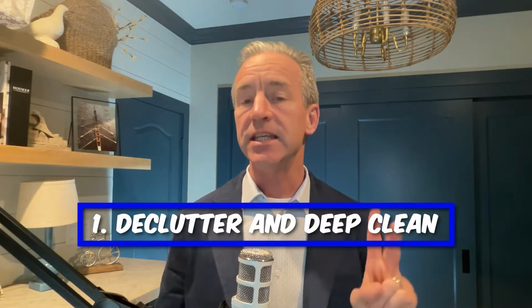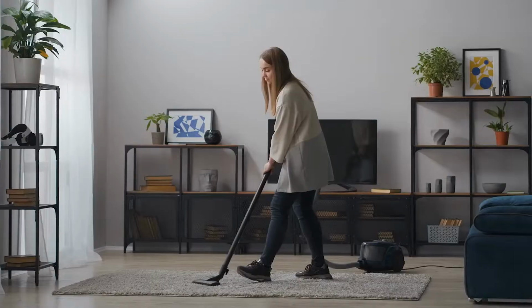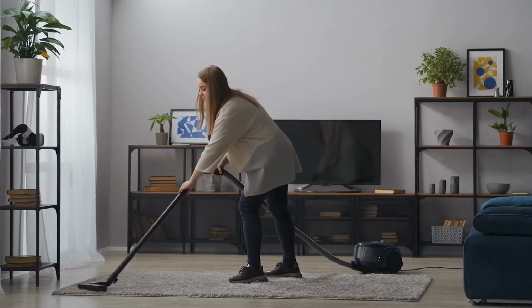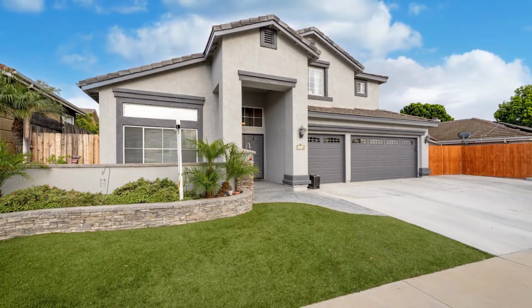So let's get started with number 1, declutter and deep clean. These 2 tasks are actually the least expensive when getting your home ready for sale. And when you have less stuff in the space, it actually appears bigger, and the buyer's perception is more value, or another way of saying it is clutter eats your equity. If your home's 3,000 square feet, we want it to feel like 3,500. If it's too full, it can feel like 2,500.